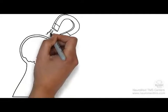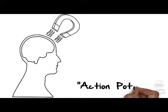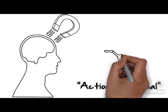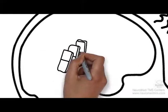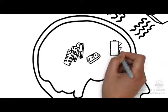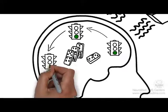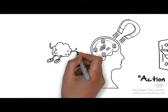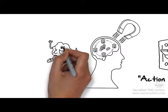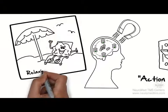In TMS, a magnetic coil is placed over the head and uses an electromagnetic field which provides for enough energy to cause the neurons at the surface of the brain to reach what we call an action potential. This is a fancy way of saying that the neurons turn on. And like dominoes, those neurons send messages that cause other neurons to fire, which cause other neurons to fire, and so on and so on. This roadway of neurons reaches deep areas of our brain, specifically the limbic system that we talked about earlier, and practices and works out the known pathways of our brain that are associated with being more happy, being less anxious, and being more relaxed and content.